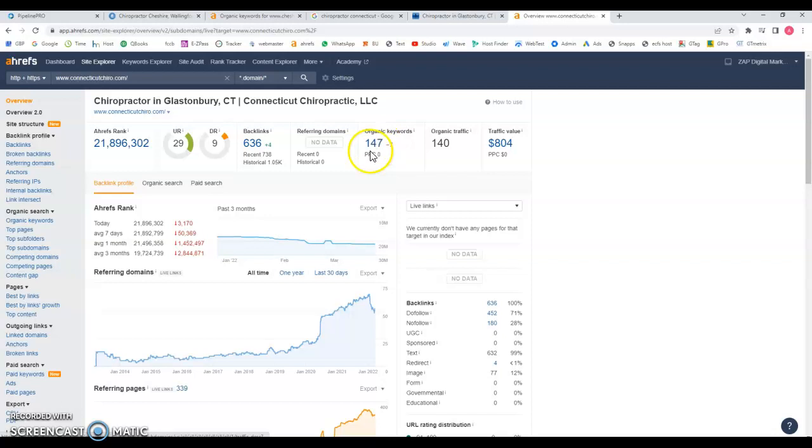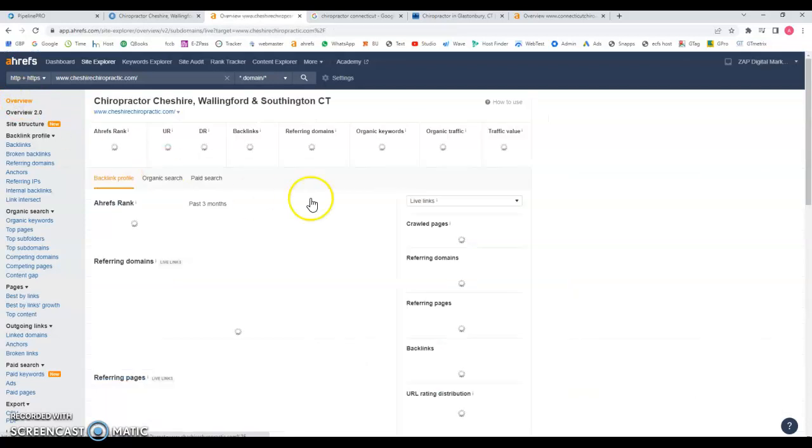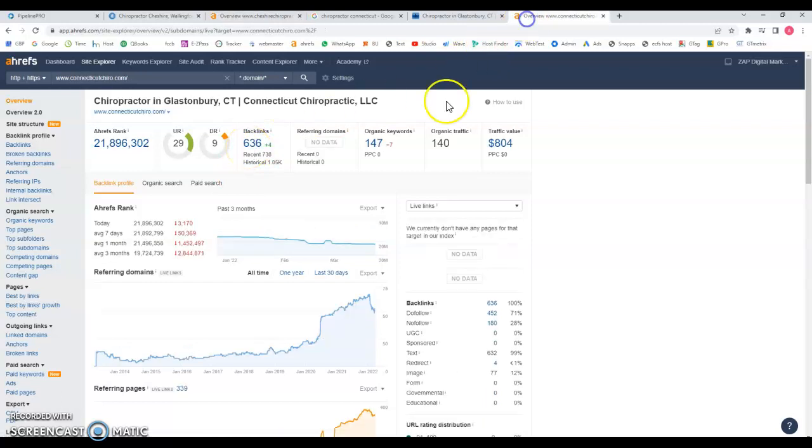Really quick, they're being found for 147 keywords, and they have 636 backlinks, in comparison to yours. Probably you have almost the same amount of backlinks, but they seem to be targeting the right keywords, and probably these links are of a little better quality. So this is something you might want to consider as well.